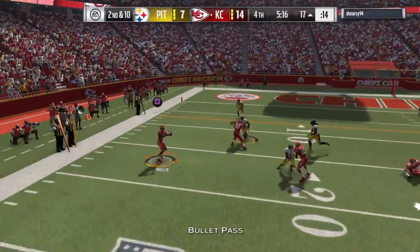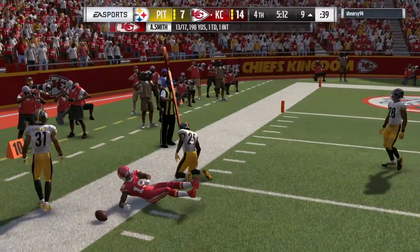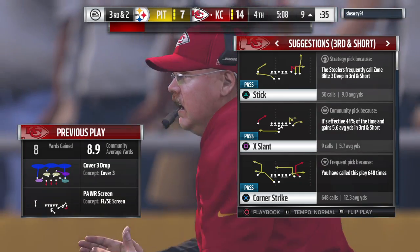Now it's Smith. Looking left side. That's caught by Macklin. And now they're inside the 10 as he's brought down at the 9. It's an 8-yard pickup, and it'll be 3rd down.